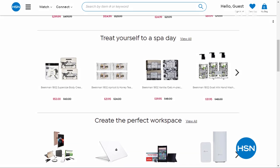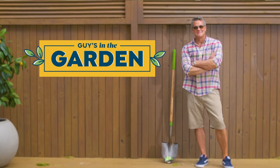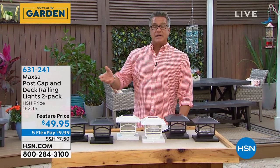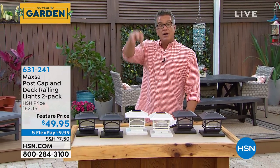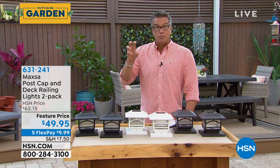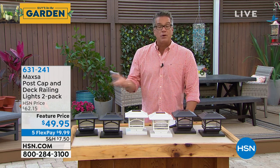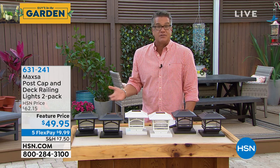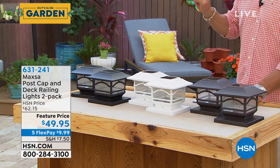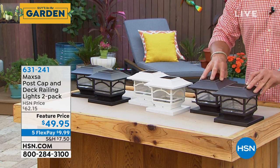All right, brand new, I love this item. It is feature price, it's our Maxa Post Cap. So these are ways to be able to beautifully light the decor around your property. So let's say you've got a deck and you got some railings there. Wouldn't it be nice to have lights, like at the top of the post or on a fence? Anywhere you wanna add light, you could put these in. What's wonderful about these as well is they're easy to install. They're solar power, so you have no maintenance once you put them out there. Sun goes down, lights come on, and you've got a beautiful lit patio or garden. I have them available in black. I have them available in white, and they come in bronze. You're gonna get 2 of these, all right?